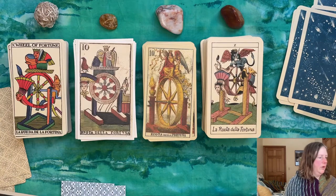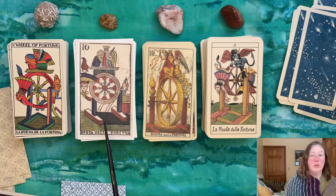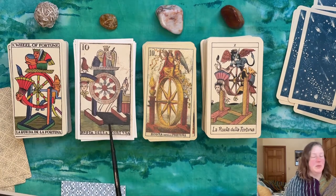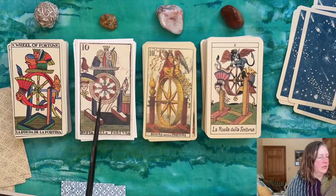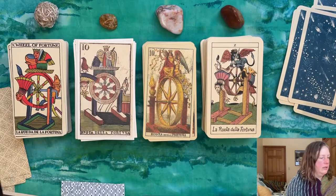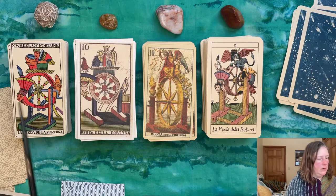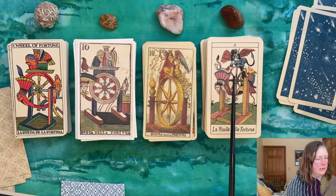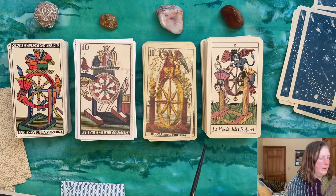Interesting choices here for our Wheels of Fortune. We have mostly eight-spoked wheels, which is my preference. These two have an eight-spoked wheel, and being a student of Buddhism, I can't quite call myself a Buddhist yet, but it reminds me of the Eightfold Path, specifically this kind of design here. So I love that. This one has six spokes, and this one I got a little confused, but this is the axle here, and then you have six and six, so different numbers there.